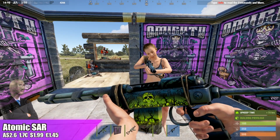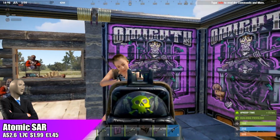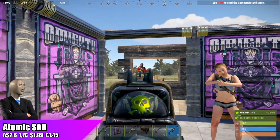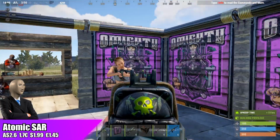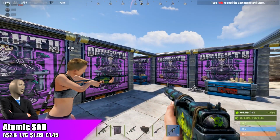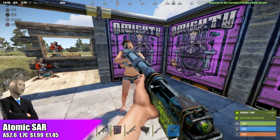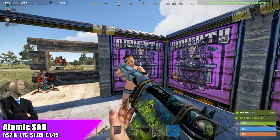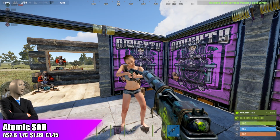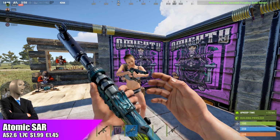Alrighty, moving over to the Atomic SAR, going for $2.60. This is a continuation of the Atomic set. So far we've had the Atomic AK, or the Atomic AR is what it's actually named, and the Atomic LR, which is also named the Atomic LR. So the AK is going for $1.93 and the LR is going for $3.97. I do think that the Atomic SAR is going to sit somewhere in between those two. Both of their quantities are pretty high. The Atomic AK has 115 quantity, the Atomic LR has 141.